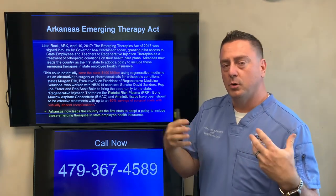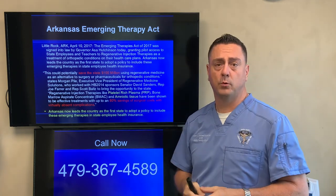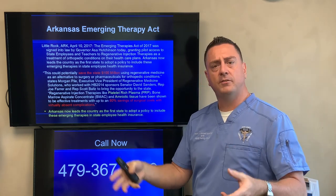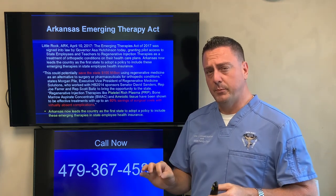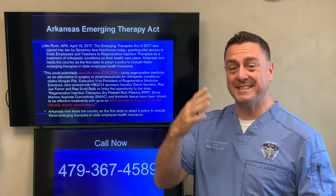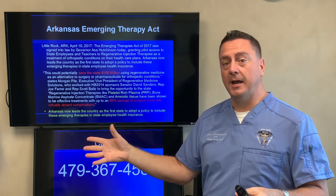What this law was trying to do was provide an alternative to patients in Arkansas. Now, originally, this was only for people that actually worked for the state of Arkansas. So, you know, teachers, firefighters, police officers, whatever. Arkansas is one of two states that didn't fully participate in a little thing called Obamacare. So we had to look for ways as a state to save money. We had to figure out how to save money in healthcare for our state because of that.